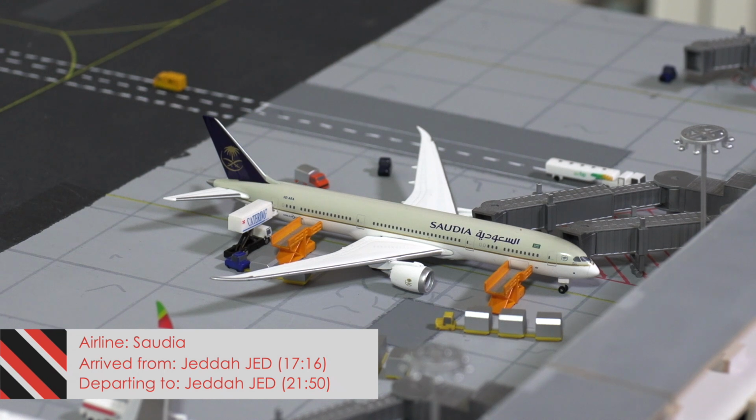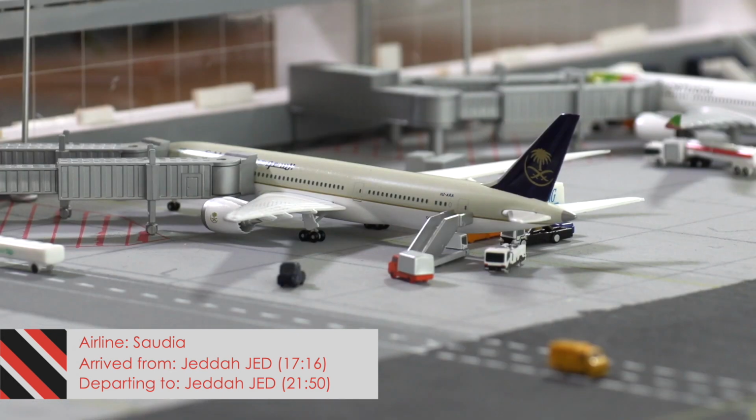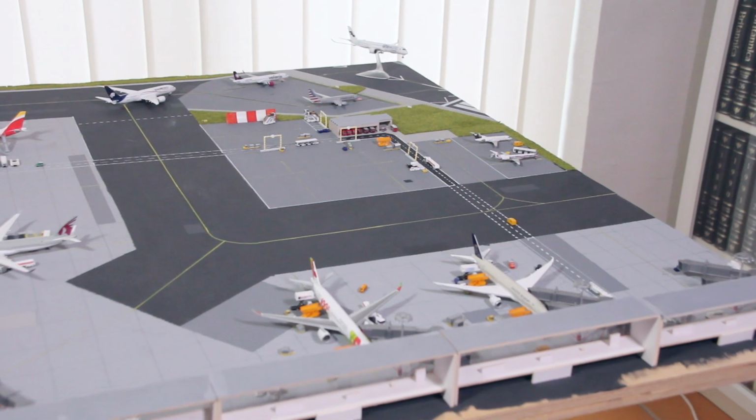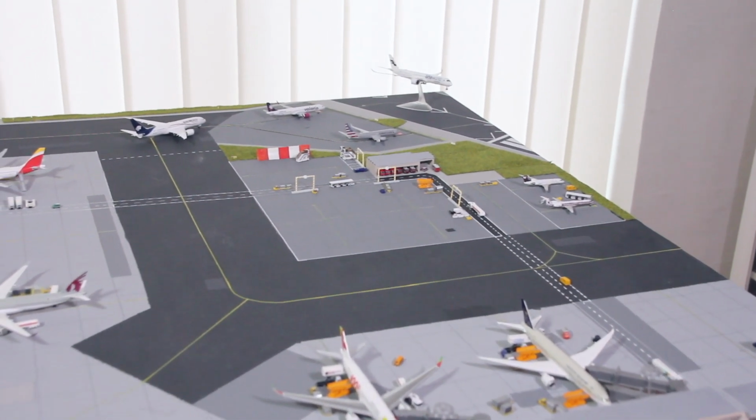Right now, the aircraft is taking on some luggage and, of course, also catering. It still has around 30 minutes on the ground before it is scheduled to leave, so boarding should also be starting very soon. And with that, let's head over to our remote stands and the runway entrance to see what's going on over there.